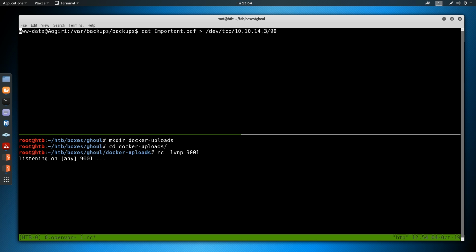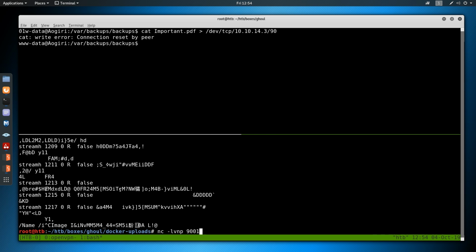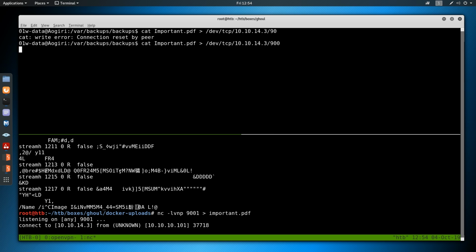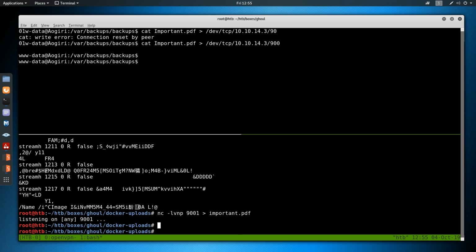10.10.14.3 9001. There we go. And I probably should direct this to a file. So direct it to important.pdf, run this again, and it's getting the file. It should close out when it's done. Let's see, we can tail -f. Yep, it just took a while to run.